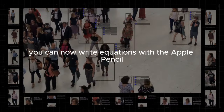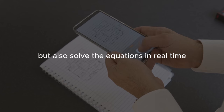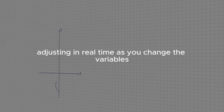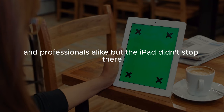You can now write equations with the Apple Pencil, and the app will not only recognize your handwriting but also solve the equations in real time. It supports variables and can graph equations, adjusting in real time as you change the variables. This feature alone makes the iPad a powerful tool for students and professionals alike.